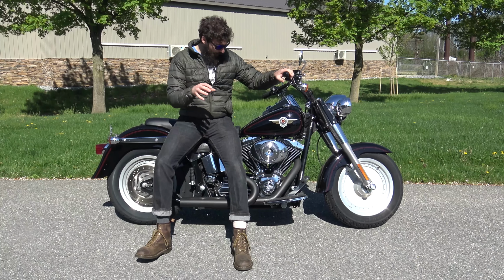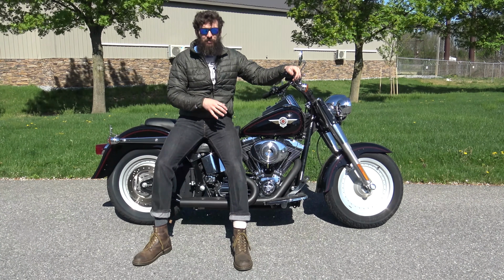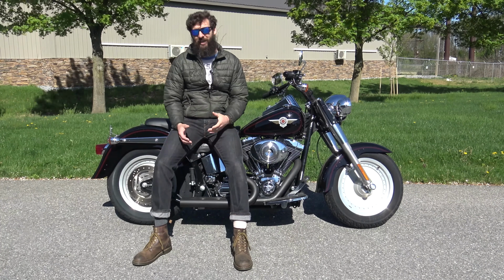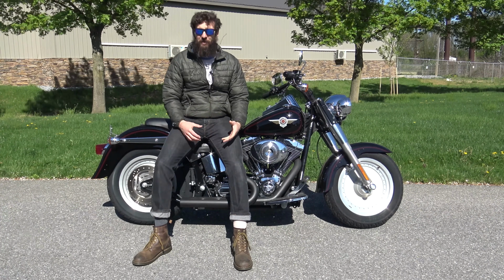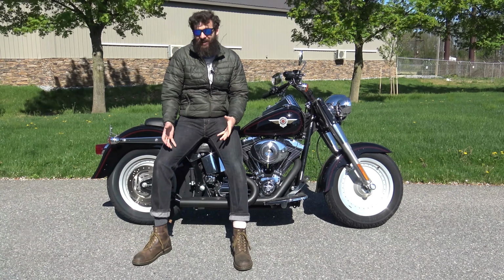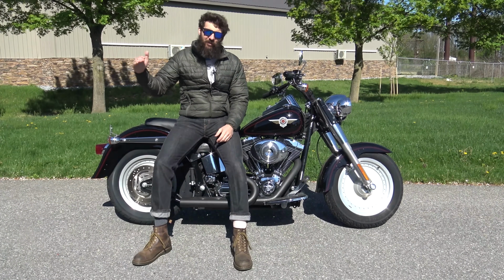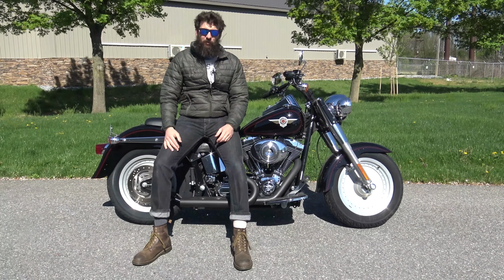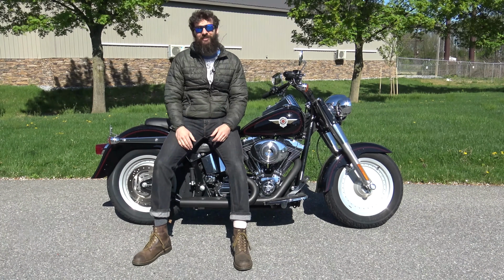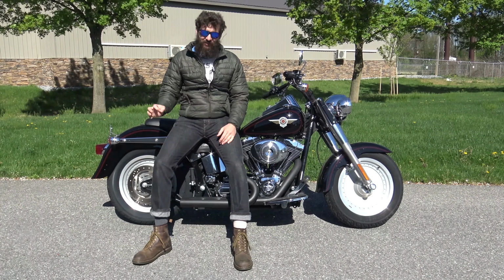Now the main weakness in the twin cam 88 cubic inch motor was the cam chain tensioner. Now, most cam chain tensioners on these older bikes have been replaced by now, but if you do buy one, it is good to just check it out, see if it has been replaced. And normally they went bad around 30 to 35,000 miles. So if you have one with significantly more miles than that, it's probably been replaced. And it's not even that expensive a thing to get done. It's just good to get done.